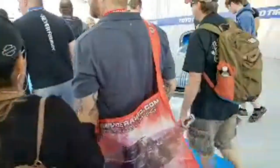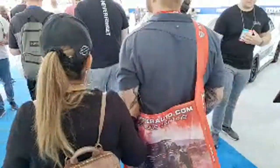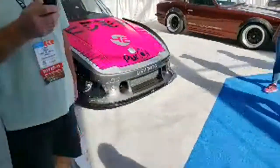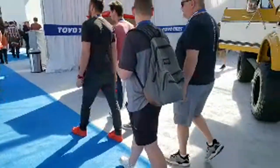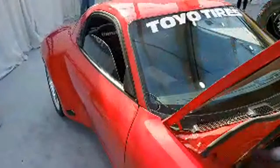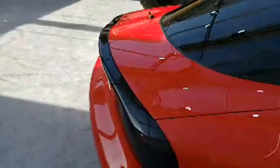All right, let's see what else we got. There is a car up here that I hate with a fiery passion. So if the owner happens to see this, I apologize, but what is you doing? Not this slant nose, obviously. God, that's cool. That's cool too. This though. Why? I wholeheartedly disapprove.